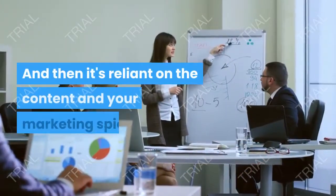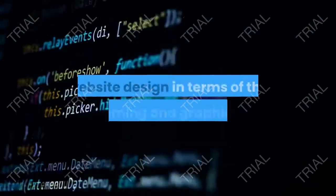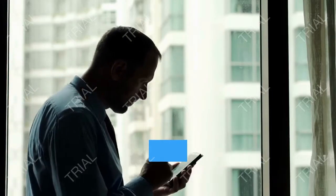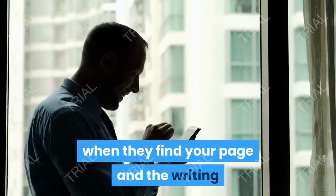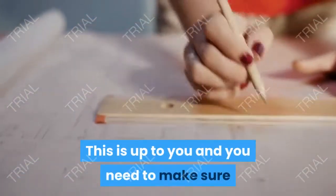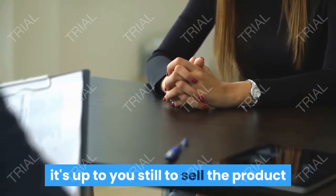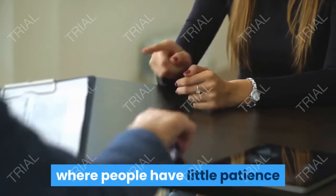Your web designer will handle your website design in terms of the programming and graphic design. They might even handle some SEO for you. However, for the most part the actual copy and content will be up to you: the writing that greets your customers when they find your page and the writing that sells your products or describes your company. This is up to you, and you need to make sure that you design it to be as effective as possible. In other words, unless you hire professional copywriting, it's up to you still to sell the product, and through the medium of the internet, where people have little patience and little time for anything, that can be quite tricky.